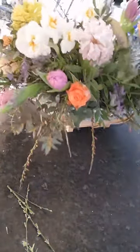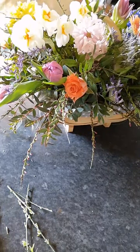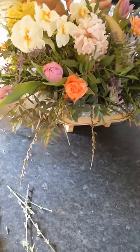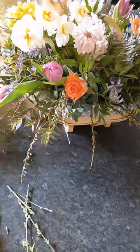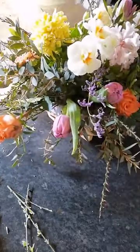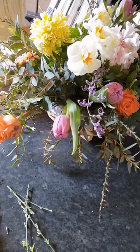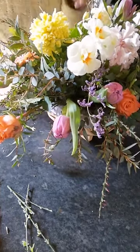Got the Gerberas, it's lonely here. And that's the nice thing about the pistachio. You can just put a little bit in, and it just covers any bits that you're trying to hide. Or if you can see a place where you haven't really got room for a flower, or you don't need another flower, but you do need something.